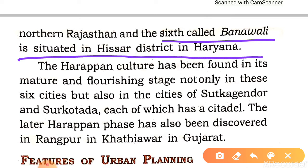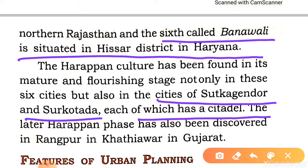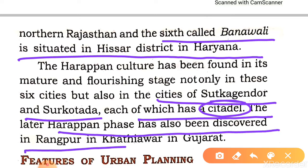You have to remember the Harappan culture has been found in a mature and flourishing stage. Not only these six cities but also the sites of Sutkagendor and Surkotada each have a citadel. Citadel, you know, the city was divided into two parts, citadel and lower town. The citadel is where the priestly or higher classes lived. Later Harappan phases are also found at Rangpur and Kathiawar in Gujarat. The phases I told you already and showed in the picture, you can write down. These are the phases developed at different places.